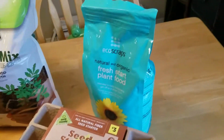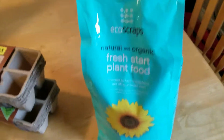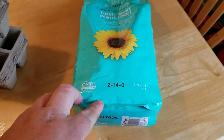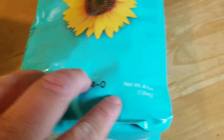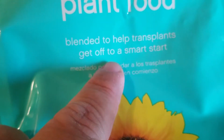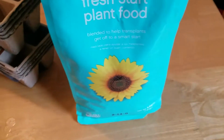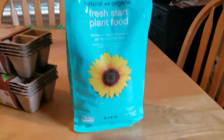The next thing I bought, this is actually something I bought at Lowe's. I've actually never used it before. I've used the brand Eco Scraps. This is fertilizer. It is also OMRI listed, certified organic. This is natural and organic fresh start plant food. Blended to help transplants, I don't know if you can see that, blended to help transplants get off to a smart start. Now, I've used this brand before, as I said, but I've never used this particular blend.